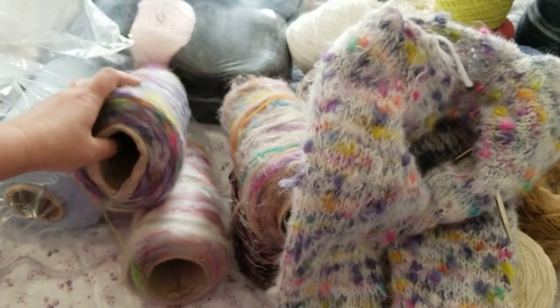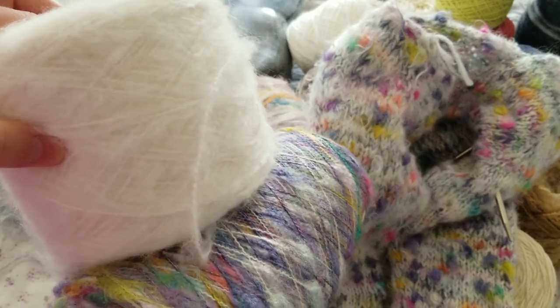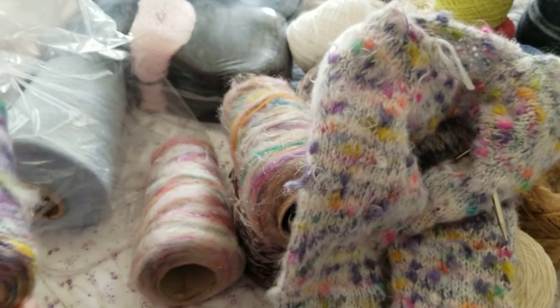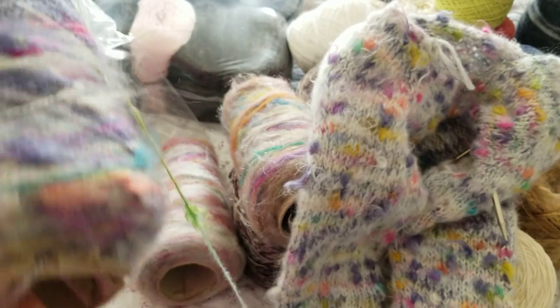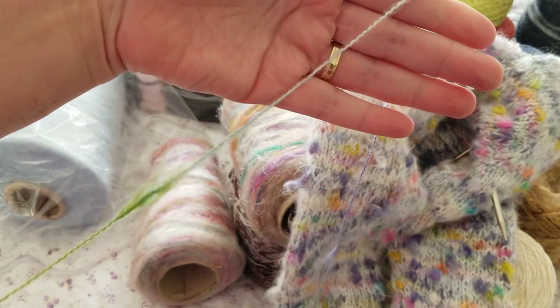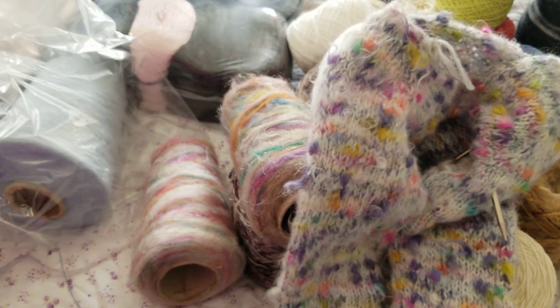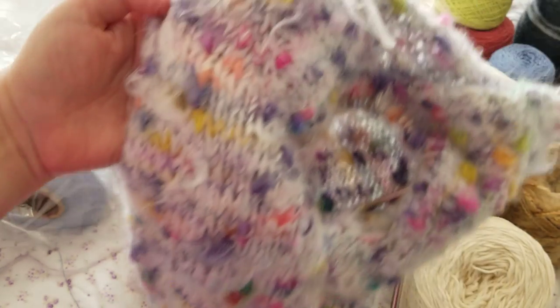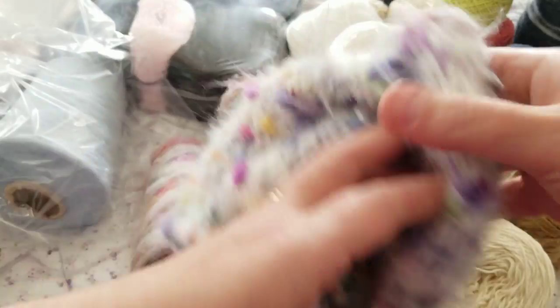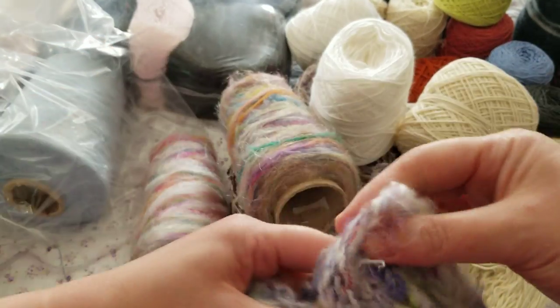And what I'm doing is I'm knitting this together with this to make this, because the yarn itself, some parts are very thin and some parts are really thick, so you can't knit it by itself. I tried, it doesn't work. But when you knit it together, this is what it comes out as.